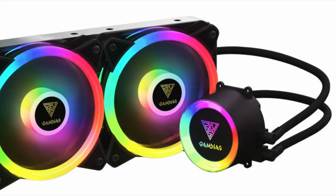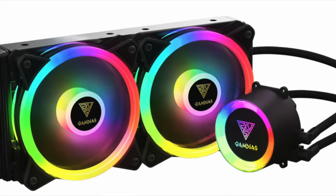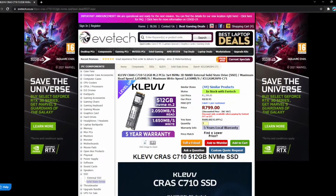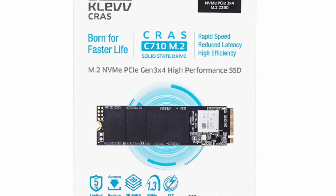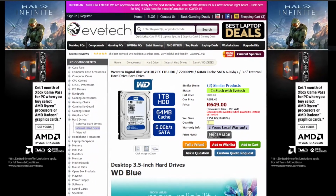For cooling, you get the Gamdia Xion M240R RGB all-in-one CPU liquid cooler. For our storage, we have a Clev class C710 512GB M.2 SSD for 800 rand and a Western Digital Blue 1TB hard drive for 650 rand.